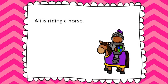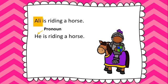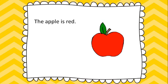Ali is riding a horse. Ali is a noun in this sentence. He is riding a horse. He is a pronoun. He is always used for a boy. The apple is red. Apple is a noun in this sentence. We can also write it is red. It is a pronoun which has replaced the name of a thing.